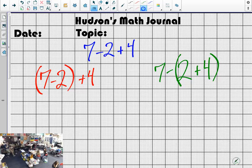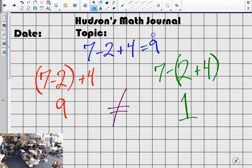Are they the same? So how should this be solved? Left to right, because it's all addition and subtraction. What's 7 minus 2? What's 5 plus 4? So we get 9. All right, let's solve the grouped. Well, we got to solve 2 plus 4 now. What's 2 plus 4? 6. What's 7 minus 6? Wait a minute. Huh. Whoa. That's how we say not equal. True mathematical symbol, equal to slash.